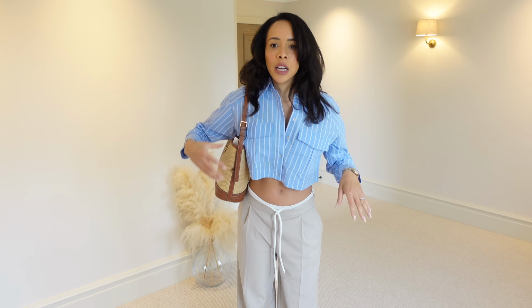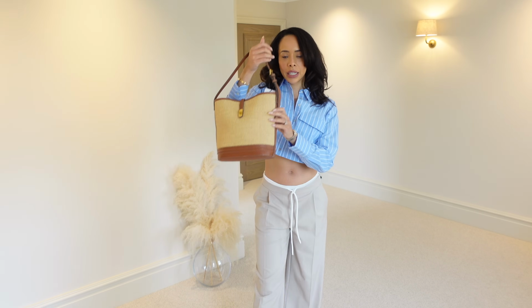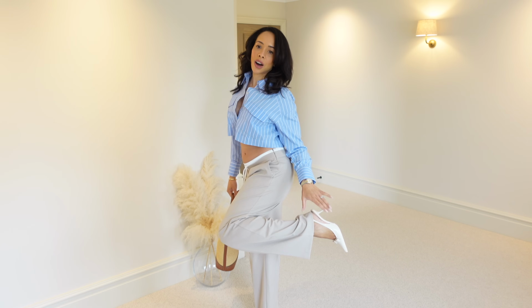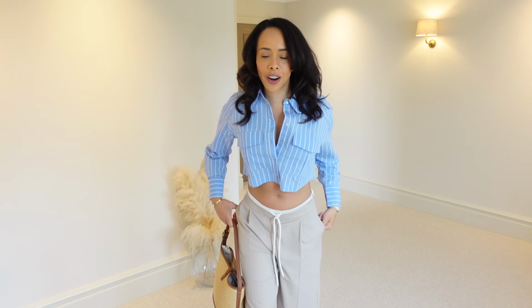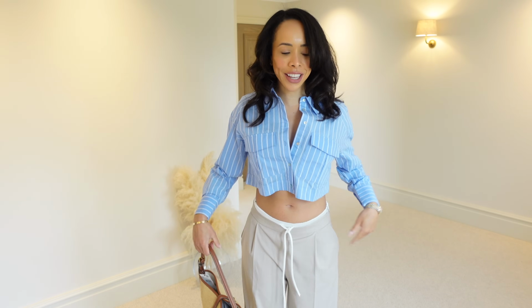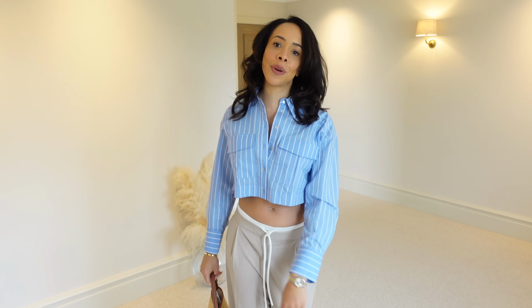Now I'm thinking I need to keep the whole thing. I need to keep the shirt as well. But yeah, definitely a winner with the bag. Definitely a winner with the trousers as a wild card, and obviously I'm loving these heels from Zara. But yeah, we have most definitely been through a lot of outfits in today's haul. I think I counted about 18 different items, which is nuts. So hopefully this video isn't too long.